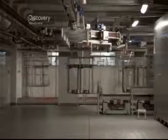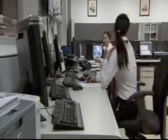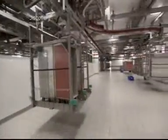Every movement of every hangar is tracked and controlled from a central computerized monitoring room. From this nerve center, the carts can be directed, just like trains on a railroad, to different destinations for storage, repair or reuse. All at the press of a button.